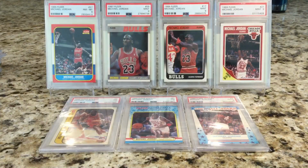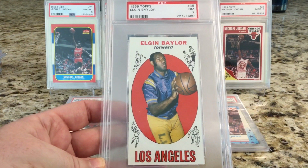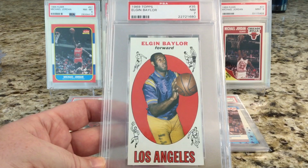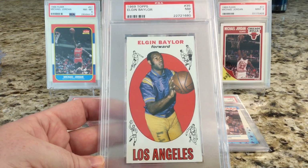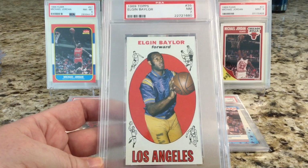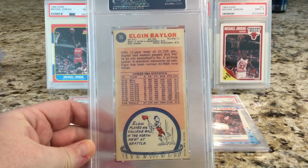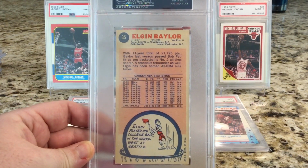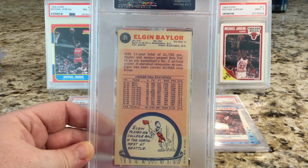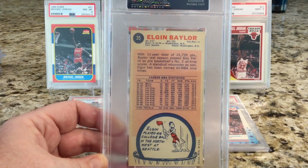Elgin Baylor. Next up is his second-year card, and this is the 1969 Topps and a PSA 7. I was looking for centering on this card. I love these tall boys, and I actually like this series a little bit better than the 70, with the exception of probably that Pete Maravich. That Pete Maravich is just kind of a classic card there. And the back there. And at the time, he was the number two all-time leading scorer behind Bob Pettit, another player that doesn't get a lot of love in the hobby.